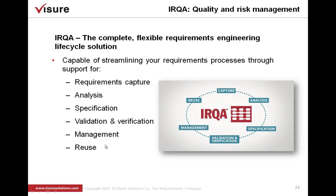IRQA is very flexible. You lay out your process: what kind of documents you require, what kind of requirements you're going to capture, how you want to organize and structure all of that, and then IRQA helps enforce that. We're going to help you streamline all the way from requirements capture down to testing, and help manage the project. We can help with reuse as well. We can help analyze those requirements and make sure they're written in a clear, concise way. We can build the specifications that you need. Really, IRQA does all of it. I believe IRQA supports all of this so well because we are totally focused, as I mentioned before, on requirements management. We're making sure you can manage the complex requirement structures you need for different variants, multiple releases, all of those kinds of situations.